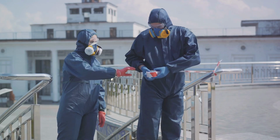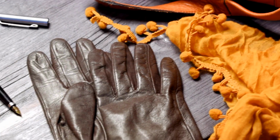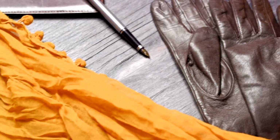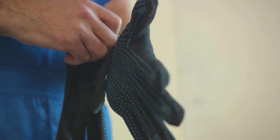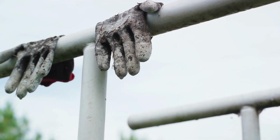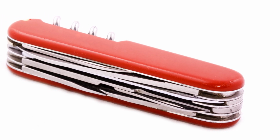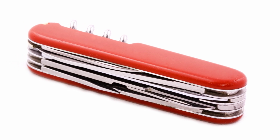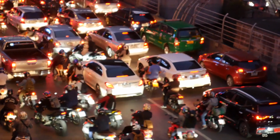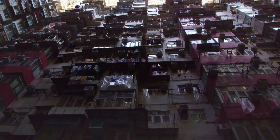Another piece of urban-specific gear worth mentioning is a good pair of gloves. In an urban setting, you're likely to encounter a lot of debris, broken glass, and sharp edges, especially after a disaster. A sturdy pair of gloves can protect your hands from cuts and infections. These are just a few examples of the specialized gear you might need for urban survival. The key is to anticipate the unique challenges you might face in your environment and prepare accordingly.